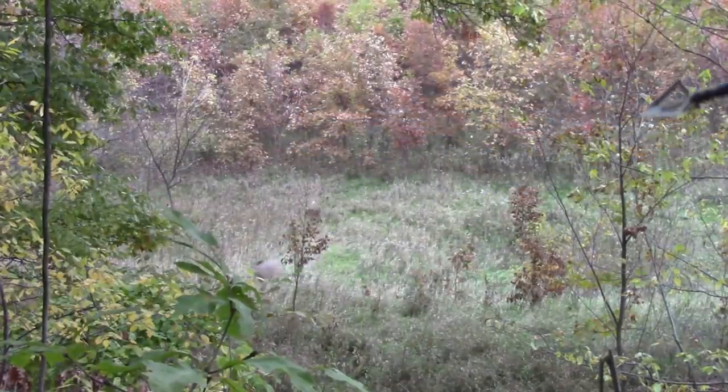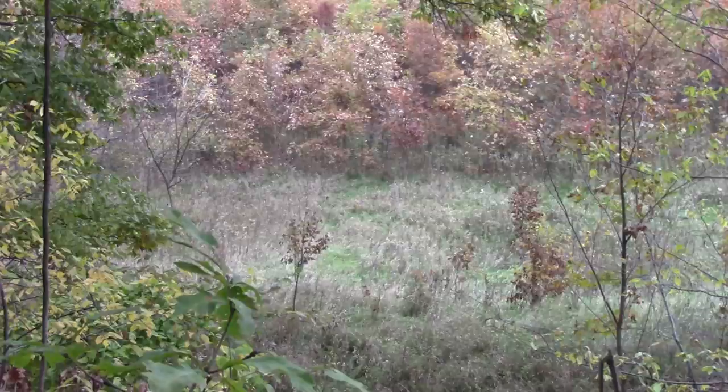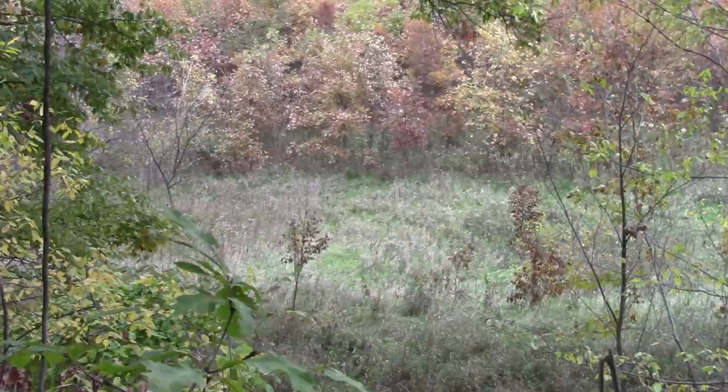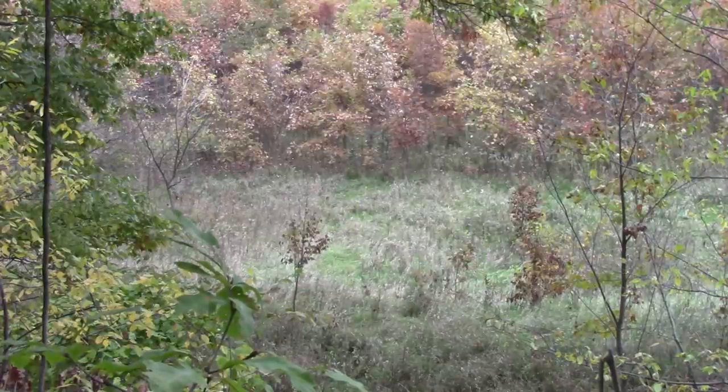Alright. I'm hoping I got this on video for you guys because I had no time to adjust the angle. I grabbed my bow, got it up, and I can hear grunting behind them. And it's grunting, grunting, grunting. So I'm just getting ready. And right as I see any movement back there, I draw.